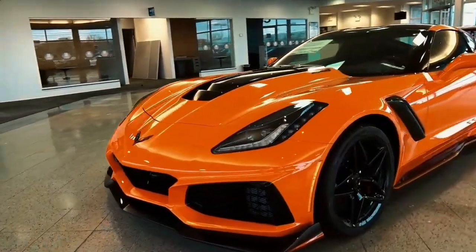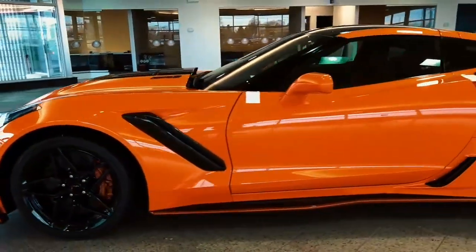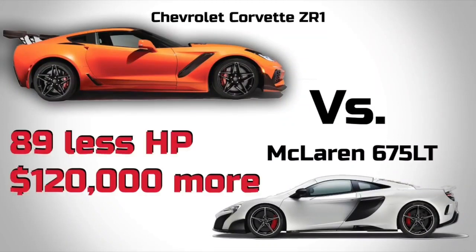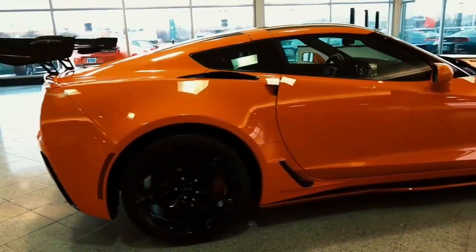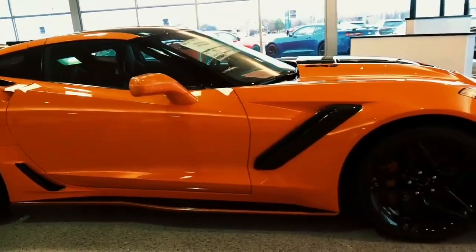And still choosing sports cars within the parameters of being less than a $500,000 price tag, we have the McLaren 675 LT, which still only gets up to 666 horsepower, about 89 less and about $120,000 more, just for the introductory price. So you can see performance and price don't always have to correlate, and with the ZR1, you're getting more than enough power for less than half the price of some of the other guys.